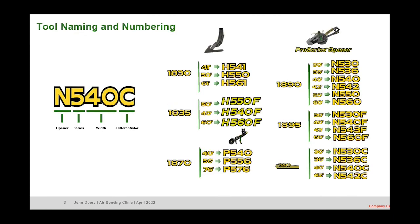Okay, so when it comes to tool naming and numbering, just to give you a little context here, if you hear some of this getting tossed around the dealership, you've got your old naming conventions here and then your new ones. The example here is the N540C. The first letter is your opener type. N is for no-till, H is for hoe, and P is for precision hoe. The next number is the series, so it would be 5 series. And then your next one here, the 40, that's your tool width.